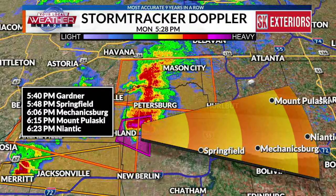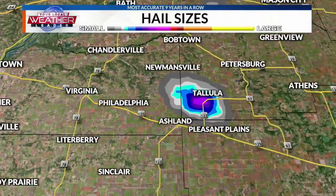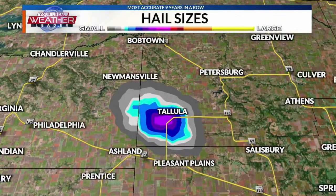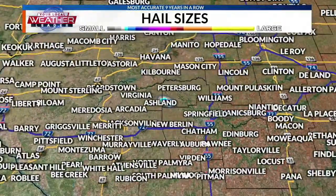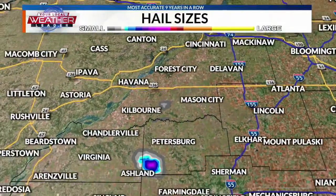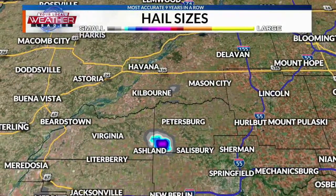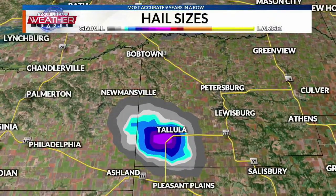We also have with these storms, for sure, some very large hail that's been developing with them. What I'm going to do here is look at our hail sizes, and with those hail sizes here, kind of right over the Tallulah area, just off to the northwest of Pleasant Plains, a large hail core with that storm. Zooming out more, that's pretty much it right now in terms of hail. Maybe some small ones just off to the north of our viewing area. But as of right now, the cell that's got the large hail is Tallulah.